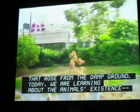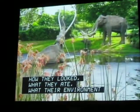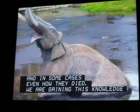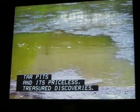Today, we are learning about the animals' existence, how they looked, what they ate, what their environment was like, and in some cases, even how they died. We are gaining this knowledge because of the La Brea tar pits and its priceless treasured discoveries.